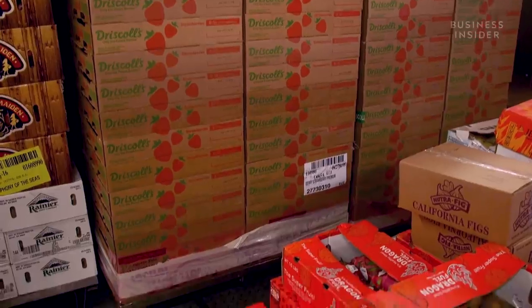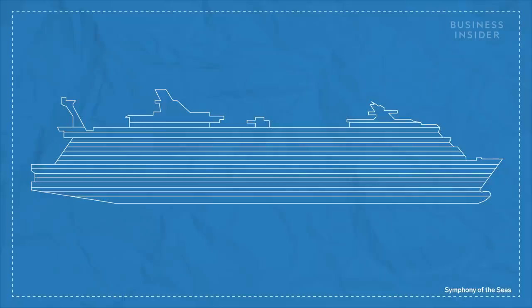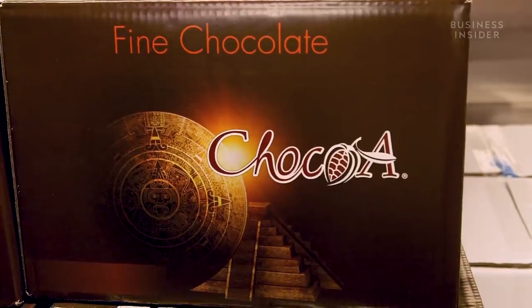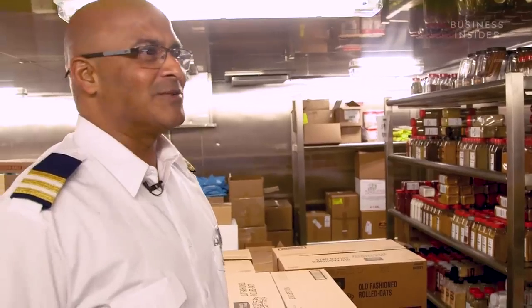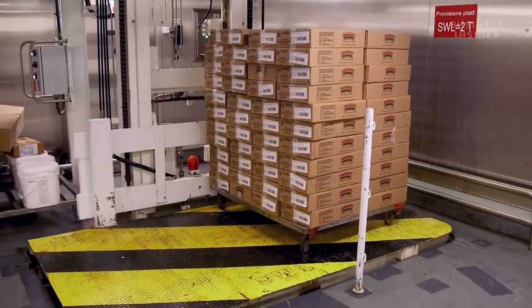There are also 6 freezers. That's where the 700 pounds of ice cream that'll be eaten each week are stored. Dry goods are stored down on Deck 1. Full of spices, full of chocolate in this storeroom, coffee. It's nice to be in this storeroom. An elevator gets the food downstairs.